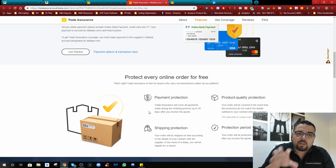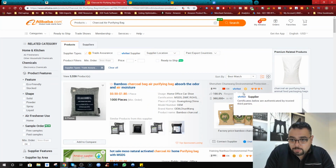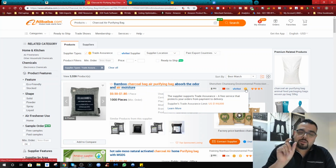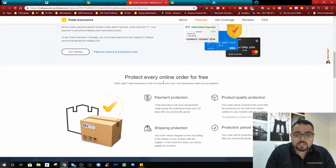To be able to qualify for that, you need to make sure that when you go through the results, any supplier you choose has Alibaba trade assurance, so that they deal with it. This is something I'm going to share with you, with the template and how to contact them, and it's one of the things you really need to pay attention to. So this is about trade assurance.